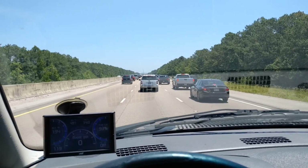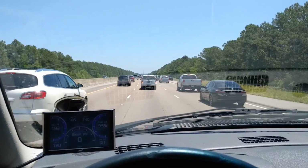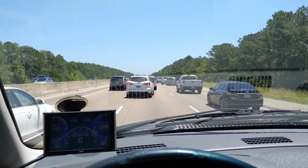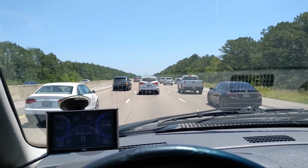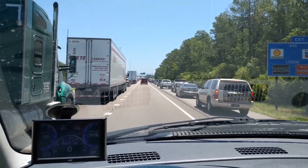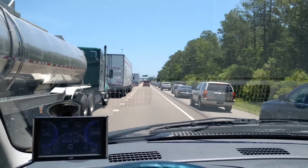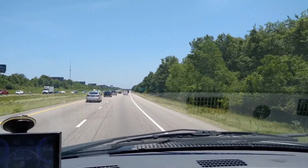Slam on the brakes nice and hard. No clue how far backed up this is, but like I said, craziest weekend of the year. It's here. So this is messing up my fuel economy test. I should be doing 70 right now, or 65. It's about 5 minutes later. We've moved about a 1/4 mile. Alright, so that ended up being about a 20-minute delay.